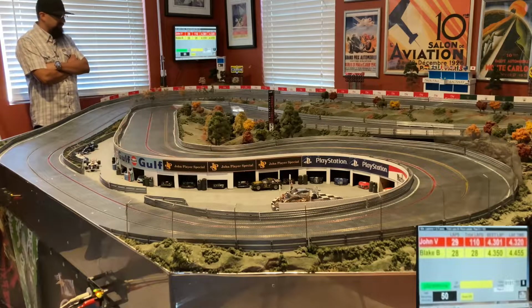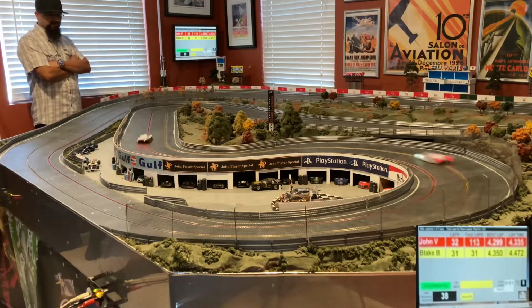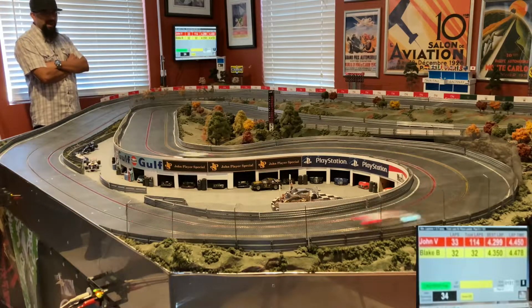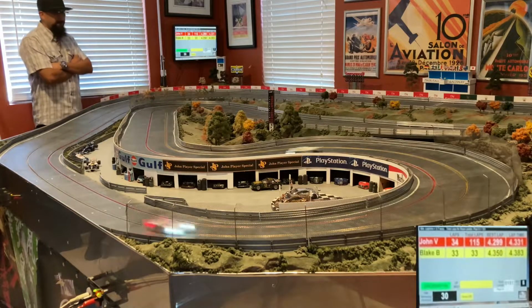Now, Alan is starting to open it up. He's got the groove. He's found a little mojo. And I am falling ever so slightly behind. Looks like I'm losing about half a car length per lap. Now, it doesn't seem like much, but cumulatively over the next 30 seconds, 40 seconds, it could amount to another lap lost. Now, with less than 30 seconds in this 3-minute heat, I'm in damage control mode.